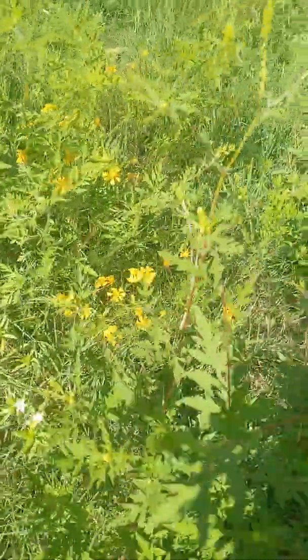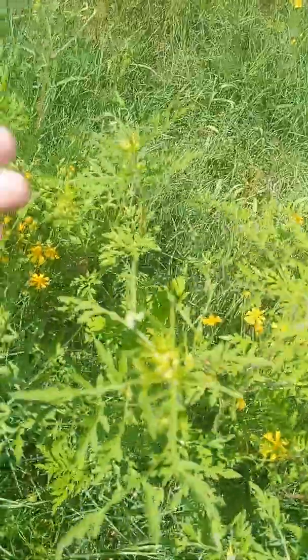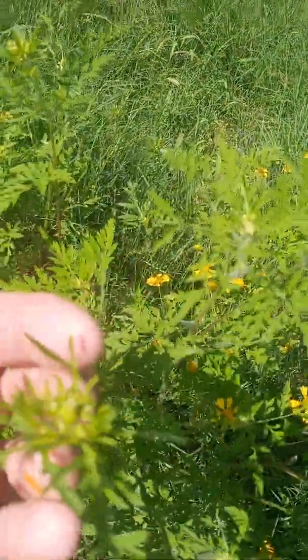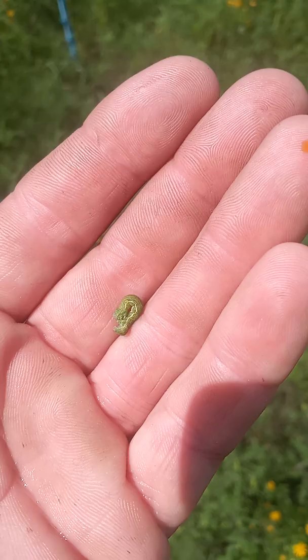I just saw one around here. Oh, maybe there's one. They tend to parachute off whenever they think that something's going to eat them. But anyway, he's just eating the ragweed, so I probably shouldn't even mess with him.